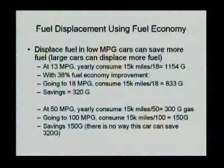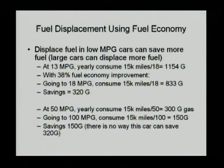When we look at the different categories of cars, different cars will have different fuel economy. Large cars will have less fuel economy; they consume more fuel within the same driving distance. When we build a hybrid electric vehicle or plug-in hybrid electric vehicle to replace these cars in their respective categories, they will have a very different impact. Now we'll look at the chart in this example. The displacement of fuel in low MPG cars can save more fuel, which means large cars will displace more fuel if you convert them into a PHEV. Look at the example here.